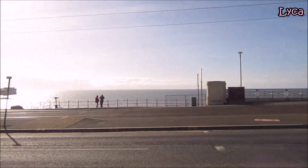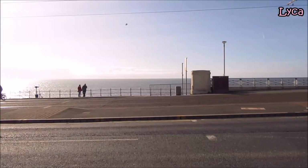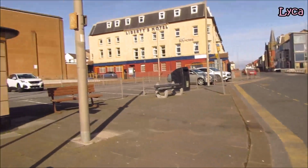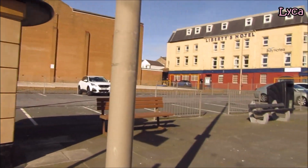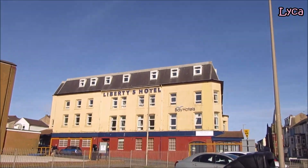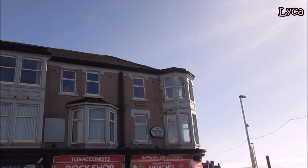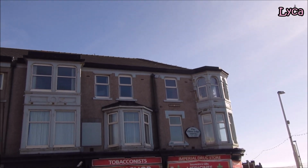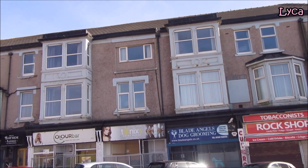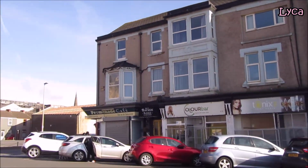So we've got the promenade here, there you've just got the Valdene Hotel, and north is here, just so you can see what part of the prom we're on. And this little bit here, a sign there, public toilet that's closed, a car park there. Got the Liberty's Hotel there, Bay Hotels. On that side you've got the Elkins Lodge Hotel, Imperial, drugstore, souvenirs, gifts, medicines, rock shop, Blade Angels dog grooming, Tonics oil, shiny horse, hair, skin, nails, colour bar, and the Promenade Cafe and Bayside Lodge.